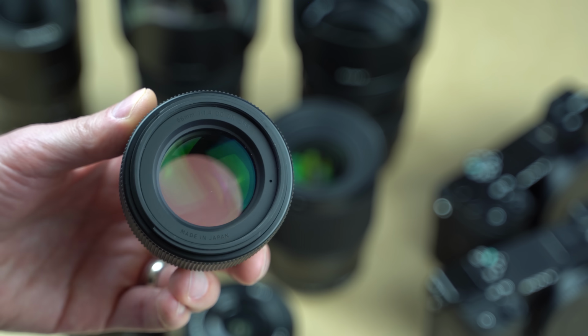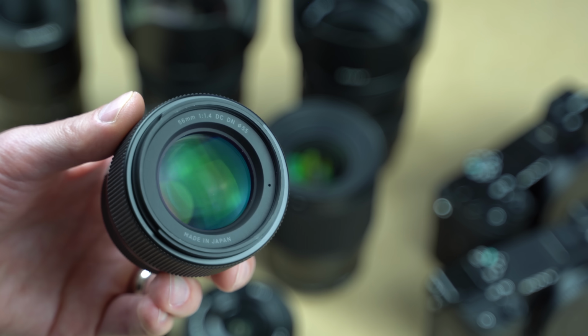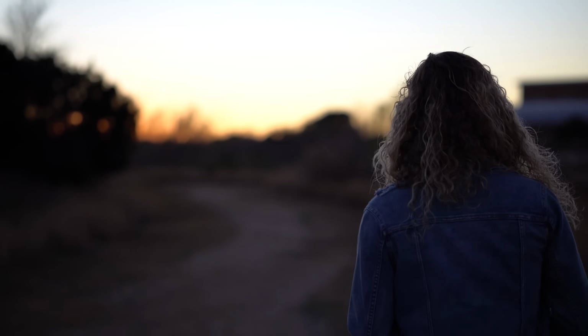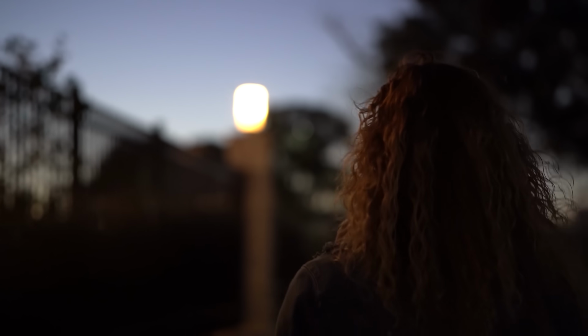This thing is, in my opinion, the sharpest lens that you can get for your Sony APS-C mirrorless camera. It is tack sharp, razor sharp, use whatever analogy you want to use, sharp. It is amazing how great of a job this lens does. The background bokeh with this thing is just super duper buttery creamy. It is by far my favorite portrait lens.